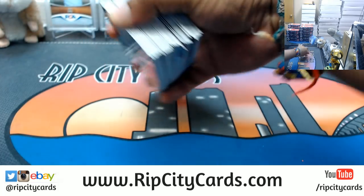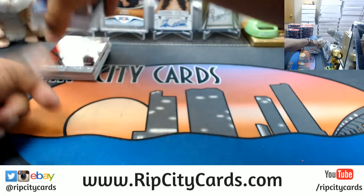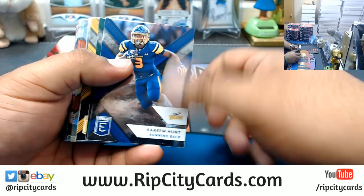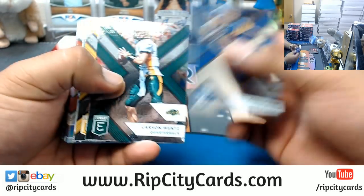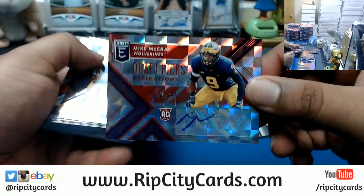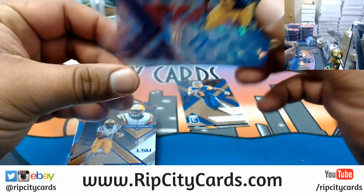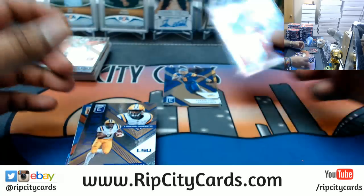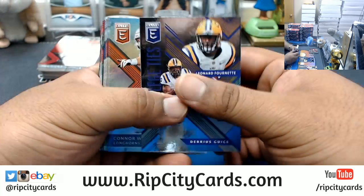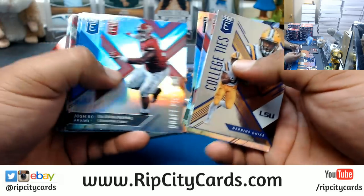Alrighty, good luck, folks. Here we go. We got Mike McCray, our first autograph, to 75. This is a player break, so the teams don't really matter. It's all about the players.